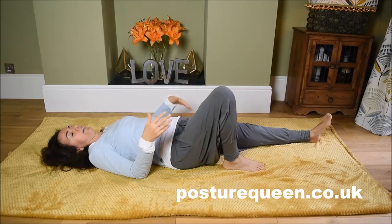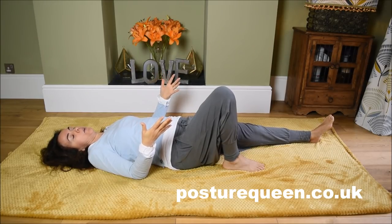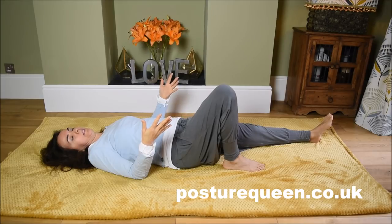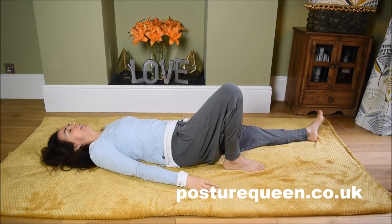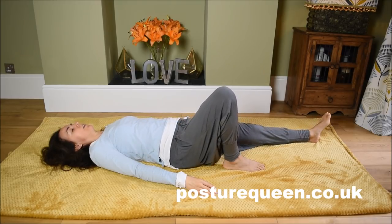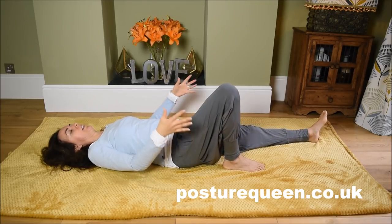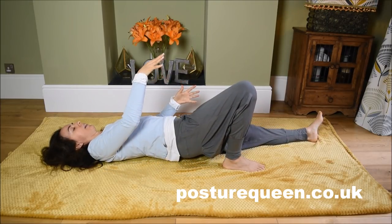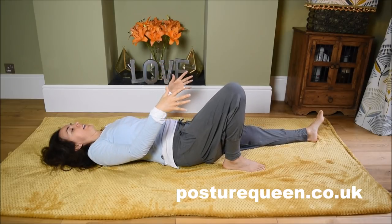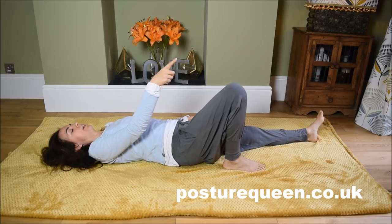So with the long leg, it's a little bit more difficult. Do what you can, but it is possible. It doesn't need to be a big movement. It is in fact a small movement. So you're rocking from side to side. So the sides of the pelvis lift away from the floor ever so slightly for you to rock to one side and then rock to the other side. The knee that is up stays, doesn't swing.